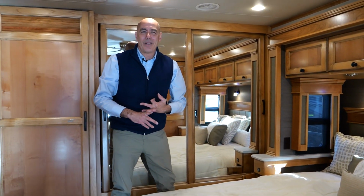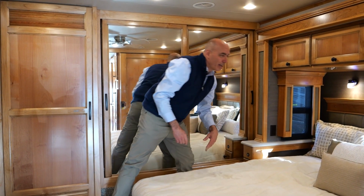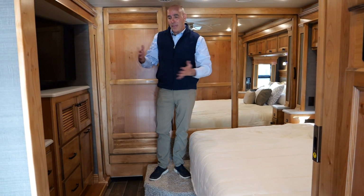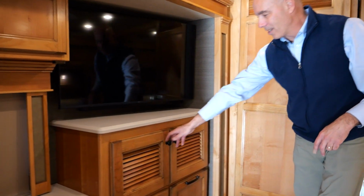It's enough to put a bottle of water, hand lotion or whatever. You can never have too many little nooks and crannies for storage. Now, across from the bed, we have another LG Smart TV, of course.